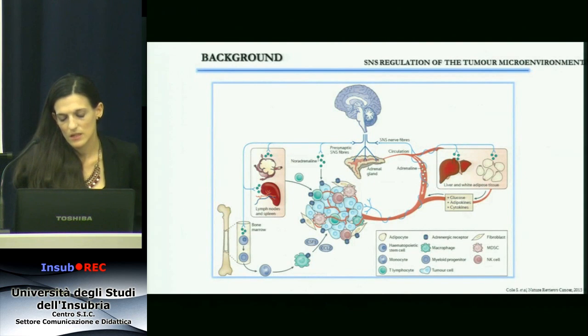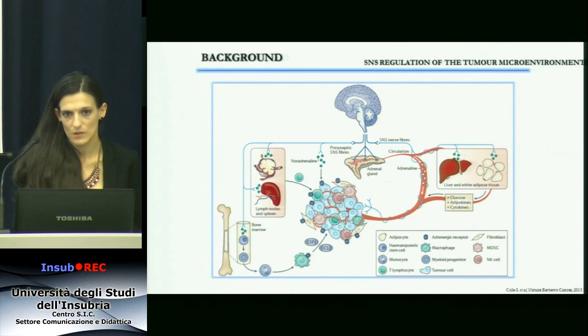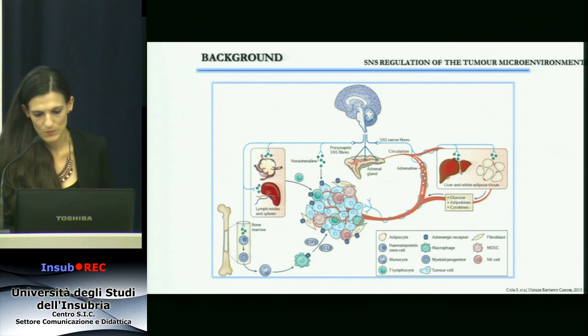First of all, I would like to start by explaining how the overall stress hormone response and the sympathetic nervous system regulate the tumor microenvironment. The overall stress response involves the activation of several body systems, including the hypothalamic-pituitary-adrenal axis and the sympathoadrenomedullary system. The effects of the sympathetic nervous system on tumor biology are mediated by the release of catecholamines into tumor microenvironments to engage adrenergic receptors.